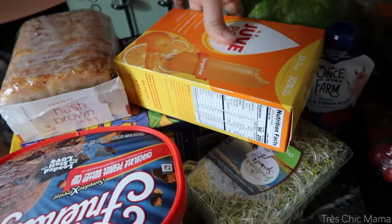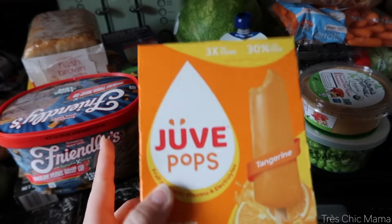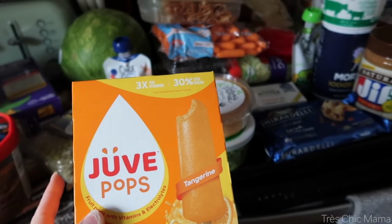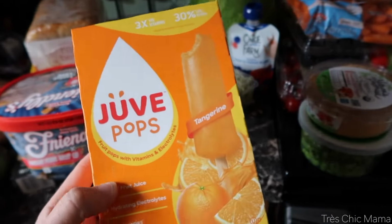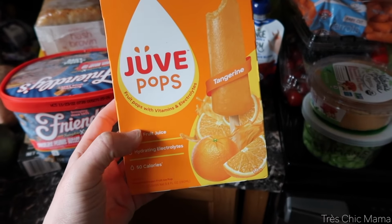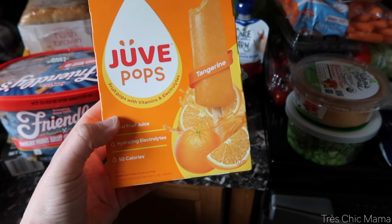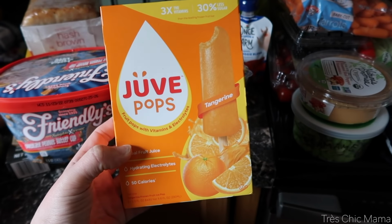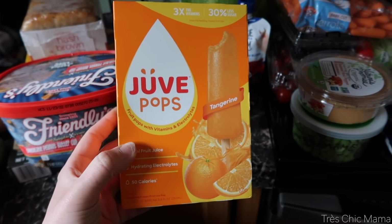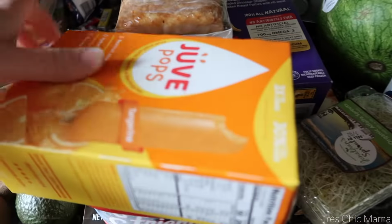Illness is going around everywhere where we are, so I just kind of wanted to be prepared, and that's also why I spent a lot of money, because I got some things that I typically would not buy. I saw these and they were calling my name. They're called Juve Pops, and they have vitamins and electrolytes in there. I just figured that would be nice to have, God forbid we need them, for Sydney or something. So I'm gonna pop those in my freezer chest.